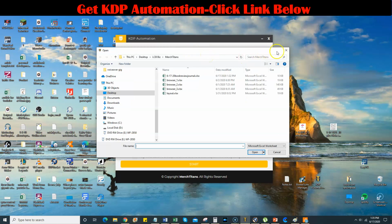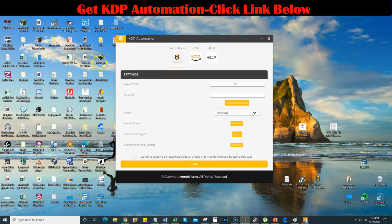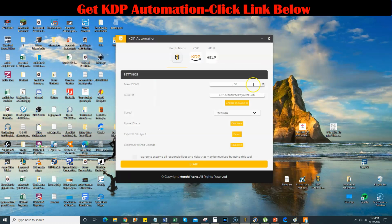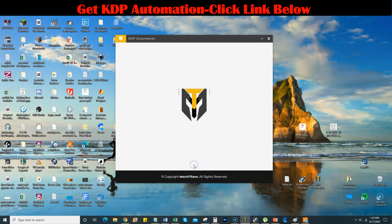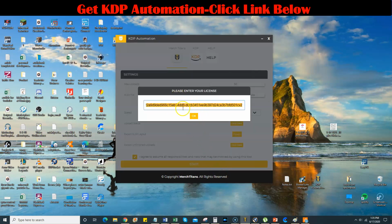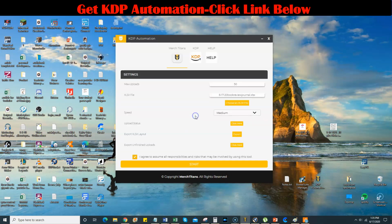So here we are. I'm going to show you again real quick. We're on the software, and we're going to go to choose our file. I'm going to go here, which I dated for this day. I'm going to push open. Everything's filled out, and then I'm just going to click the I agree and start. We're going to watch and see what happens. It's going to validate your key, that you're a current member.